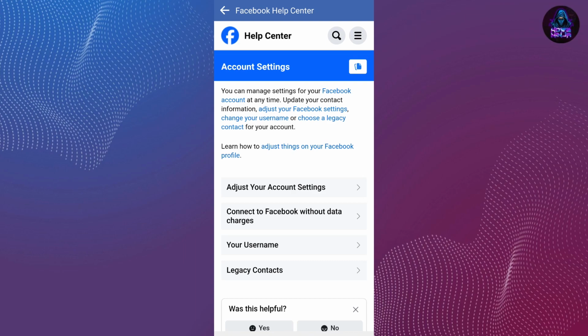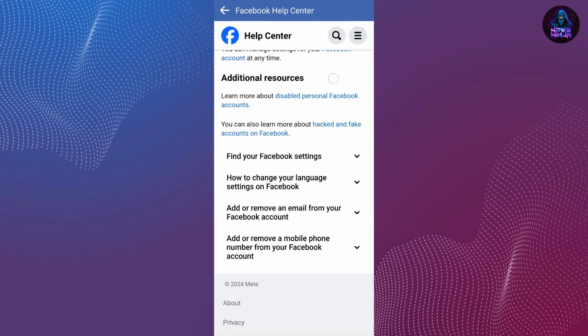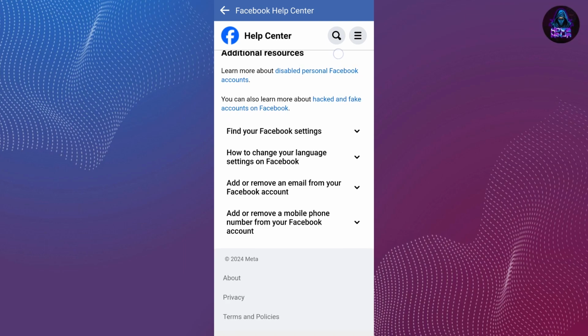Once you tap on your desired option, you will be able to see some more questions over here. So if I want to adjust my account settings, I'm going to go with the first option saying Adjust Your Account Settings. After tapping on it, I am able to see some more options and articles from Facebook related to my topic.